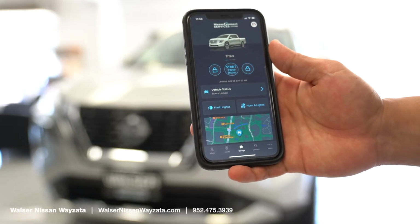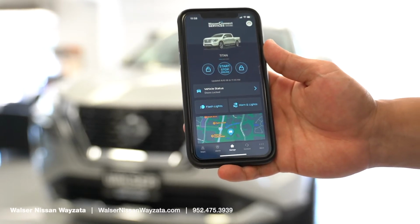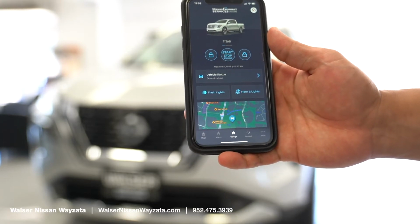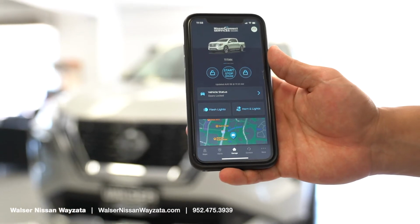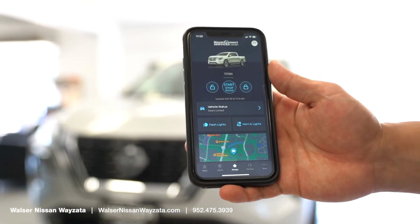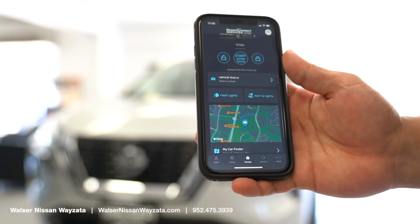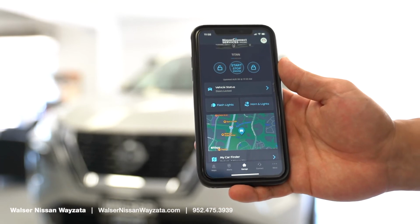Alright, well here we're taking a look inside the app of the Nissan Connect Services. A couple of things you're greeted with right away: of course, it has a satellite-based remote start for your vehicle, a little bit better range than the key fob that we give you. Of course, you have the capability to lock and unlock your car, and some of the premium features in here. Since it is satellite-based, you can locate your car, which is super helpful if you do any sort of shopping and need to locate your car.